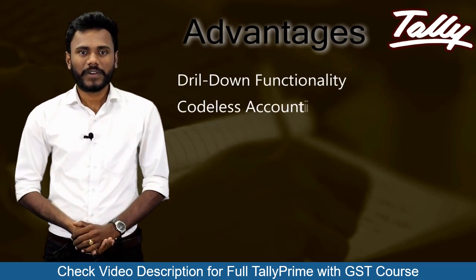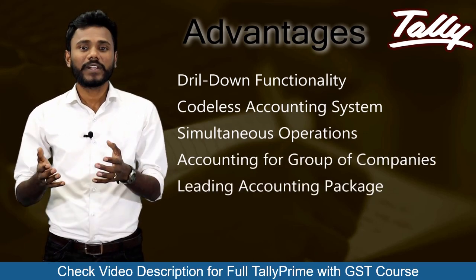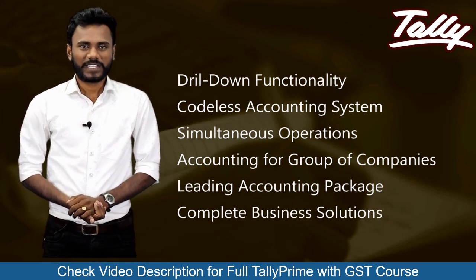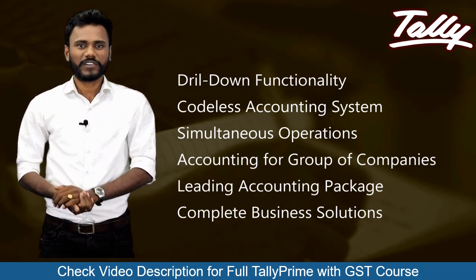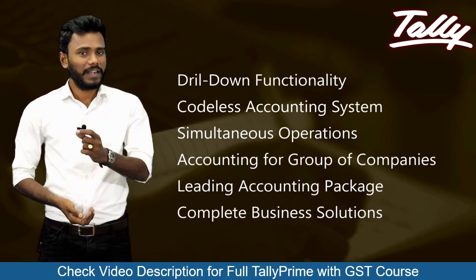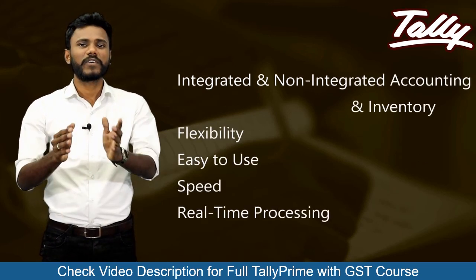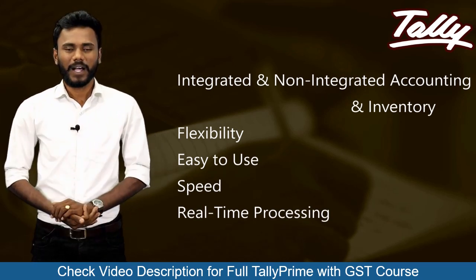Tally accounting software also comes with a drill down option, which can track each and every detail of a transaction. It helps in maintaining a simple classification of accounts, a codeless accounting system, unlimited accounting periods, simultaneous operations of companies, and accounting for a group of companies, a leading accounting package and complete business solution, integrated and non-integrated accounting and inventory, flexibility and ease of use, speed, flexibility, and real-time processing.